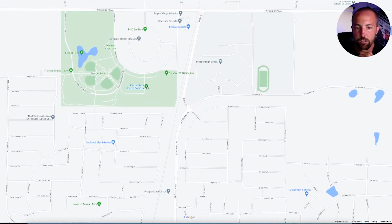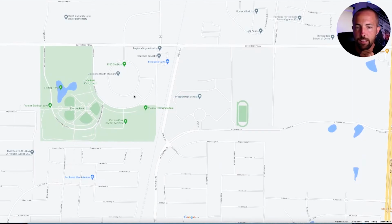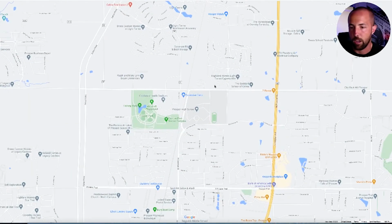You've got Frontier Soccer Complex out here. You've got dozens of soccer fields out there as well. You've got a couple baseball diamonds, softball diamonds out here as well. A fishing pond, so if you like fishing, you can get out there as well. And then this is where the high school is right there, right off of Coleman and Frontier Parkway up there.